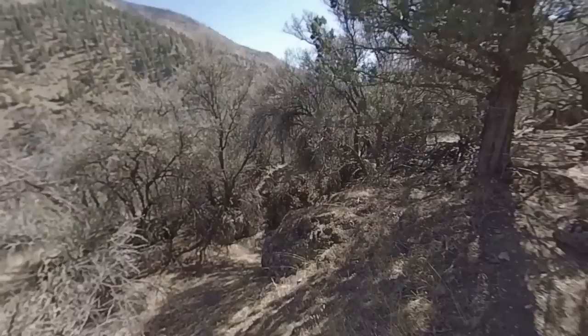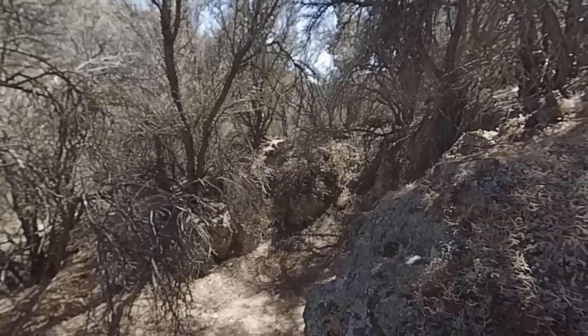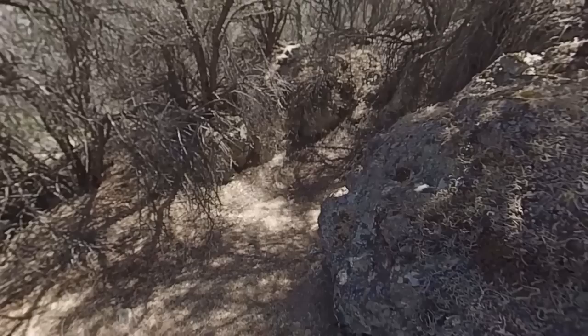Interesting place. Looks to me like somebody dug here for gold. I can't think what else they would be digging here for.